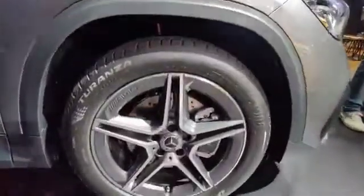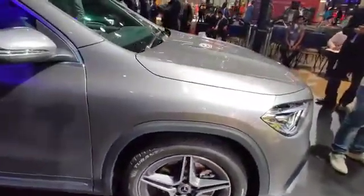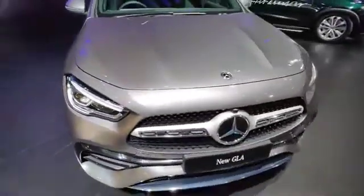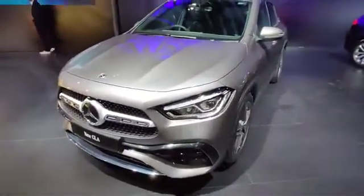So yeah, I'm just going to quickly show you the wheels as well on this. AMG wheels, quite snazzy looking if you ask me. And yeah, so that is the Mercedes GLA. It's coming our way very soon. In fact, that's the one thing I haven't told you. You can already book one, and currently there's a small, nice little discount on it.